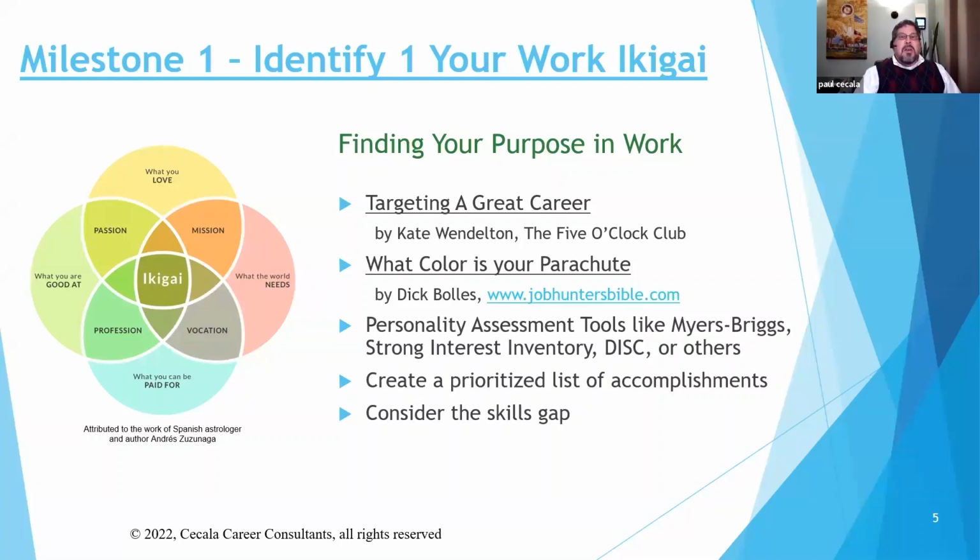We can use any one of them and many, many others. The purpose of those is to help you to define what is your personality like? What are the pieces of what makes you up that fit within your work? And who are other people that have a similar personality to you or a similar makeup to you? And then what are they successful at doing?